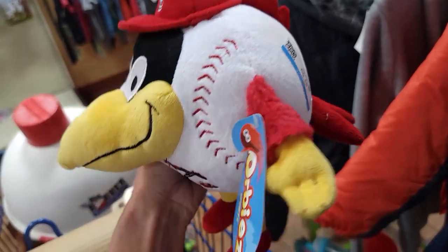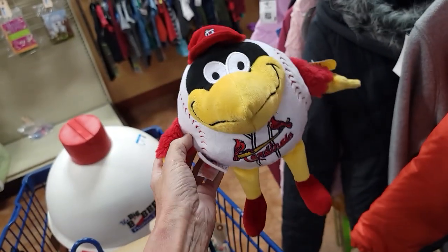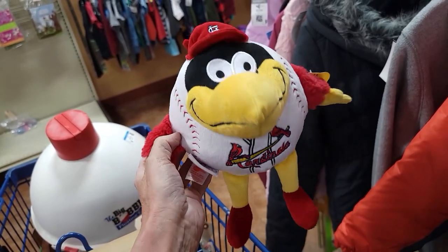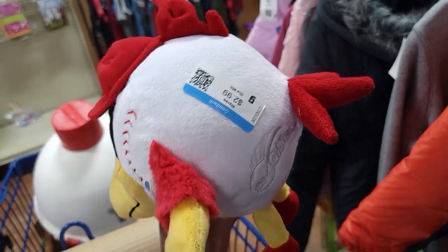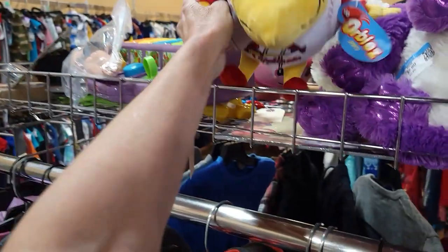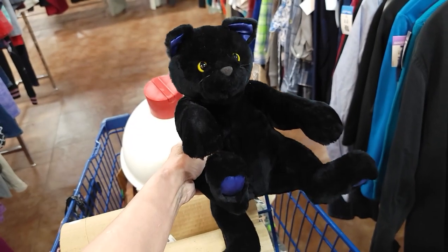I spotted this guy. He's an Orbeez Sports, and these sell for about $10, 10 to 14. It's kind of that whatever team is popular, but he's $2.99, so we're going to leave him behind. But I did want to point him out, that had he been like 99 cents, I probably would have picked him up.